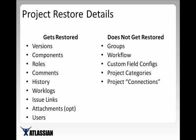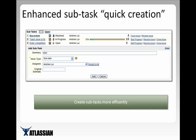So some of the things that don't get imported, actually the whole list of things here that doesn't get imported: workflows, groups, custom field configs, again, you can see the list here. You need to recreate those items by hand, and then once they're created, you then connect the project you're importing to those items. So you would create the workflow that you need, import the project, and then point the project at the appropriate workflow.